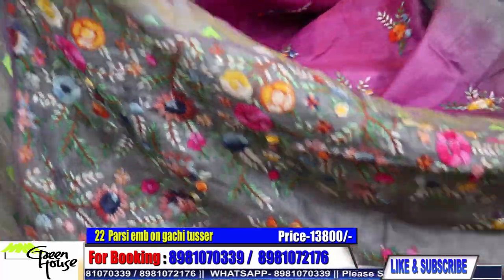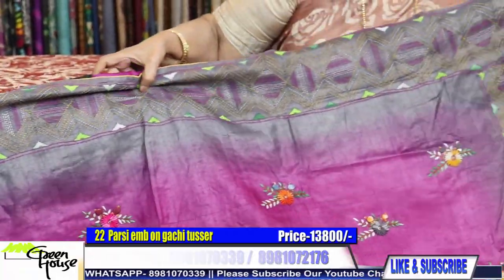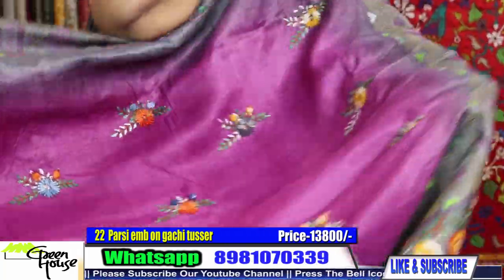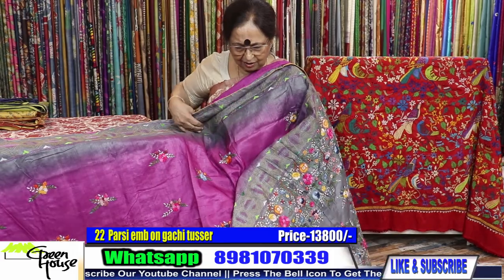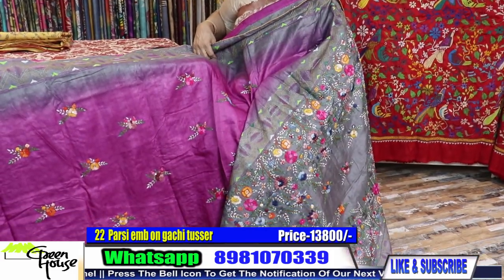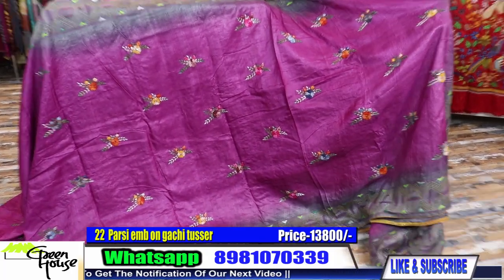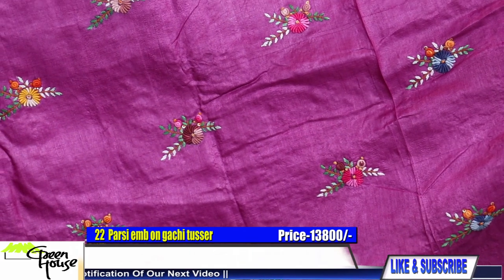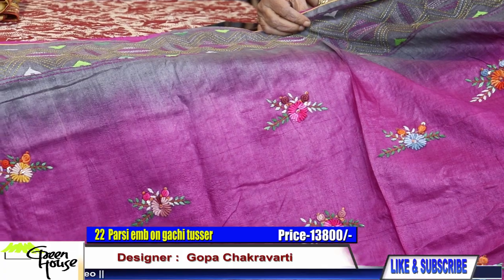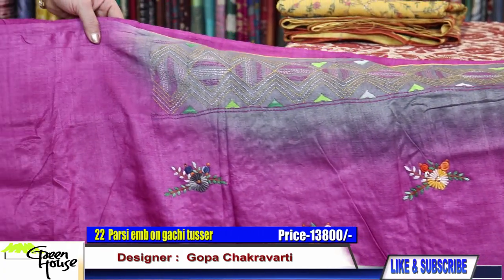Again a fusion with lot of stitches. Magenta and grey. What a combination. Very striking. Look at the sari, look at the fall. And they're all on best of gachi. Bhalo kore dekhun. Otherwise, we'll show you on. Give me a video call, I'll be able to show you the other sarees which you wanted to see again.